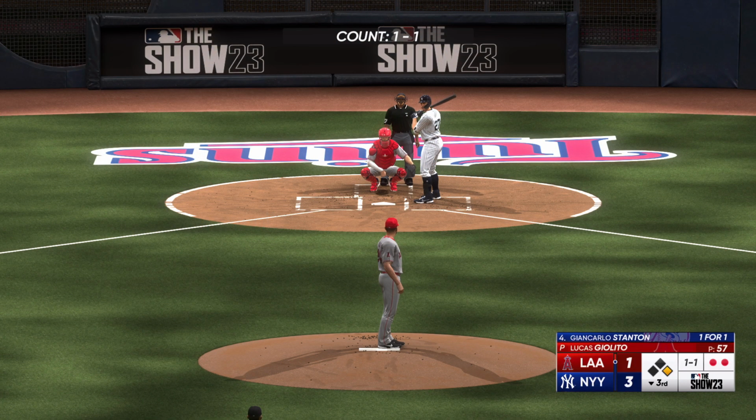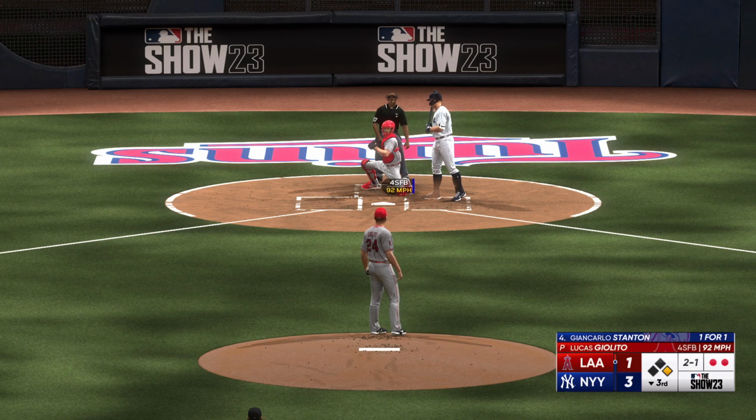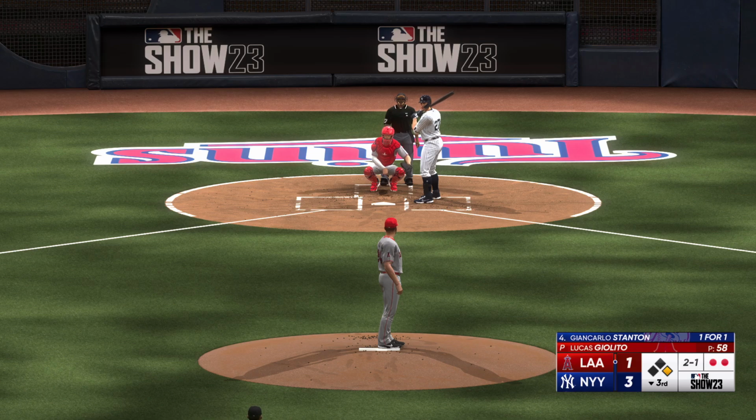Giancarlo Stanton to the plate now. Single that drove in a run his first time through. 1-1 now. And downstairs. Two balls, one strike.